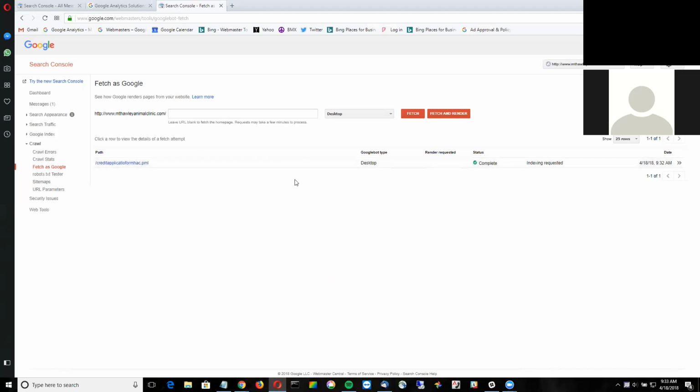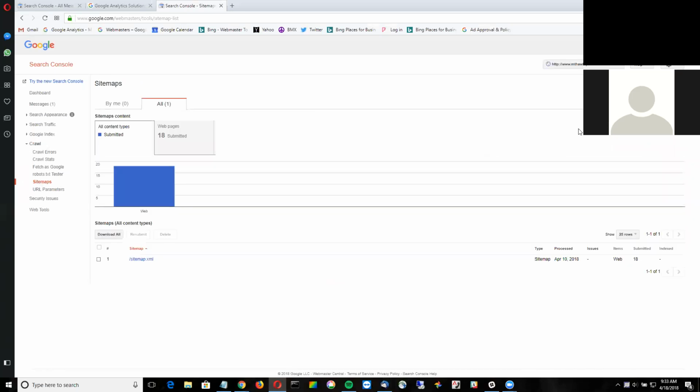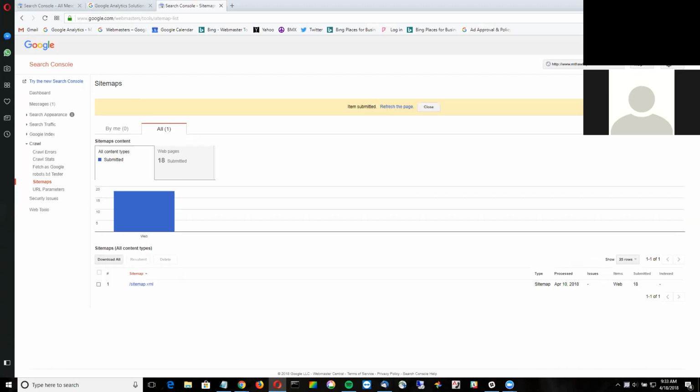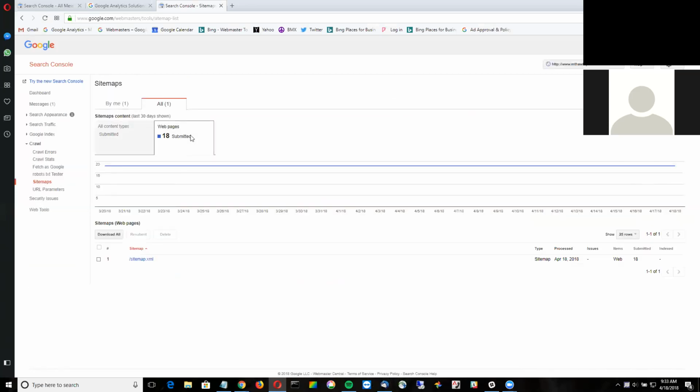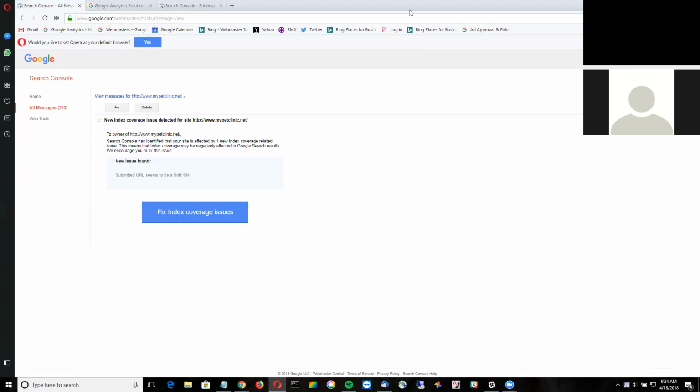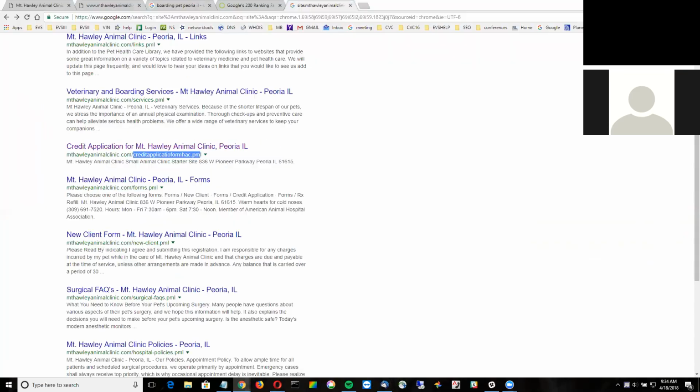When we do that, this is part of it. We're going to go ahead and request that the page be indexed. We're also going to give Google a sitemap. A sitemap is a map of all the different pages that are on a website. And so we've got 18 pages working hard for you. Google may have indexed every single one of them, but we're going to resubmit it anyway, just so that they know. So that's how it works.